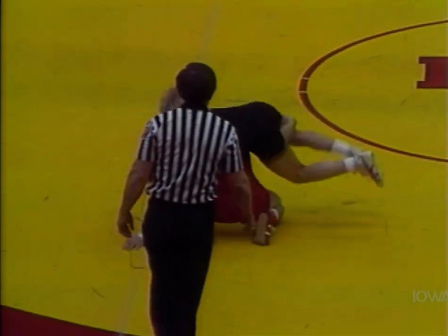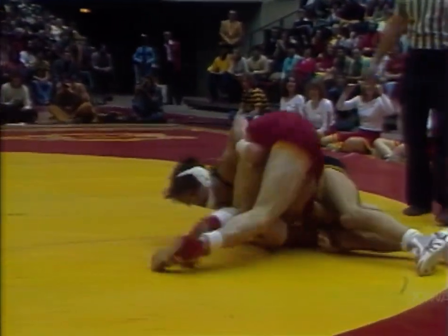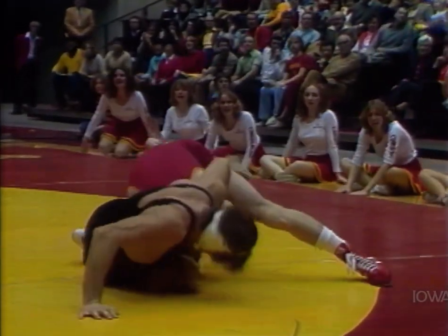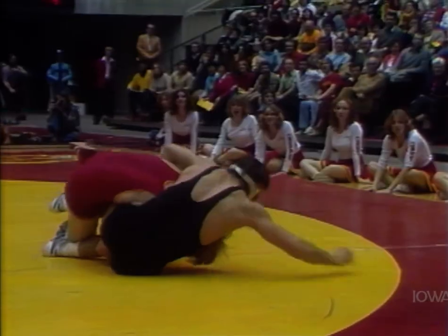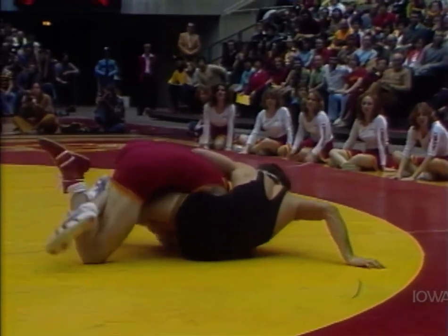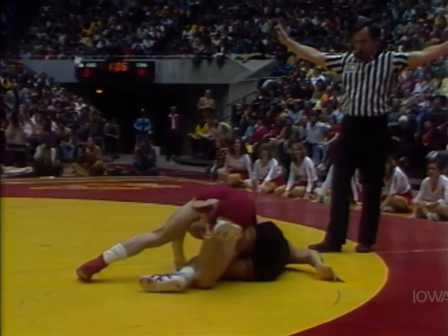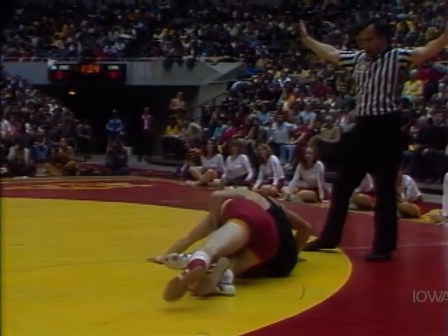4-3 now. There's your fireman's carry again. Almost turned it into 2. He may get it. No point scored yet. Just good counter wrestling there by Lewis, but it looks like he could get the 2 here if he gets that near arm or shoulder through. No points yet. They're near the mat's edge.